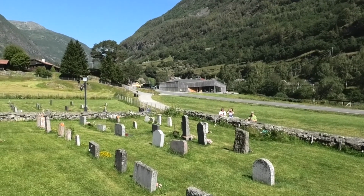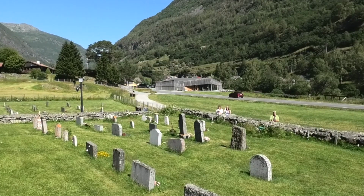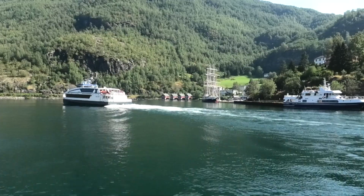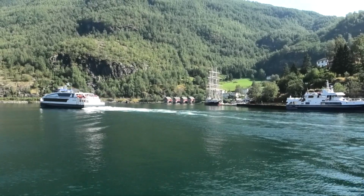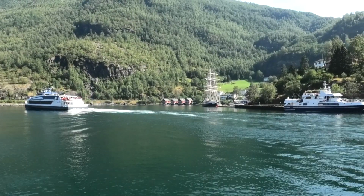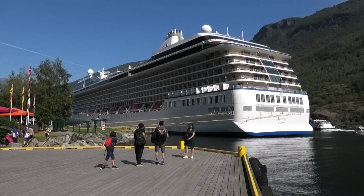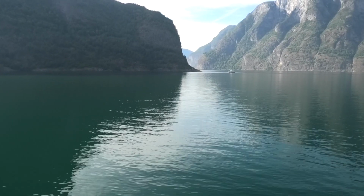Over the road is the modern visitor centre, which includes a decent cafe. We arrive back in Flom in late afternoon. At 5 o'clock, Marina sets off to sail through Aurlandsfjord and Sognefjord.